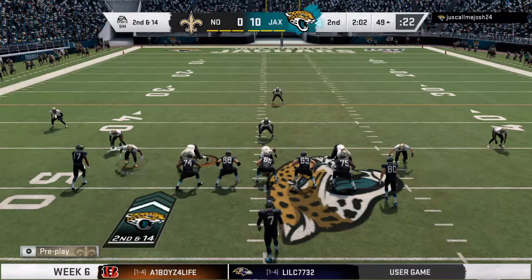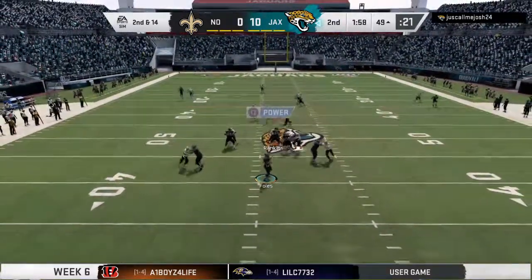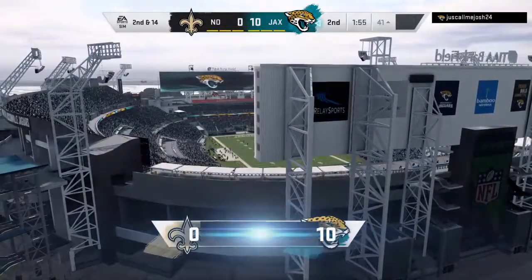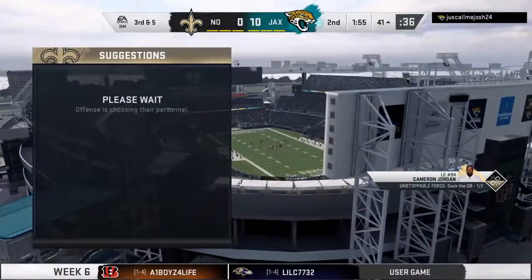Throwing on 2nd and 14. Foles. That's out to his running back, Fournette. 1:55 left to go in the first half of play.